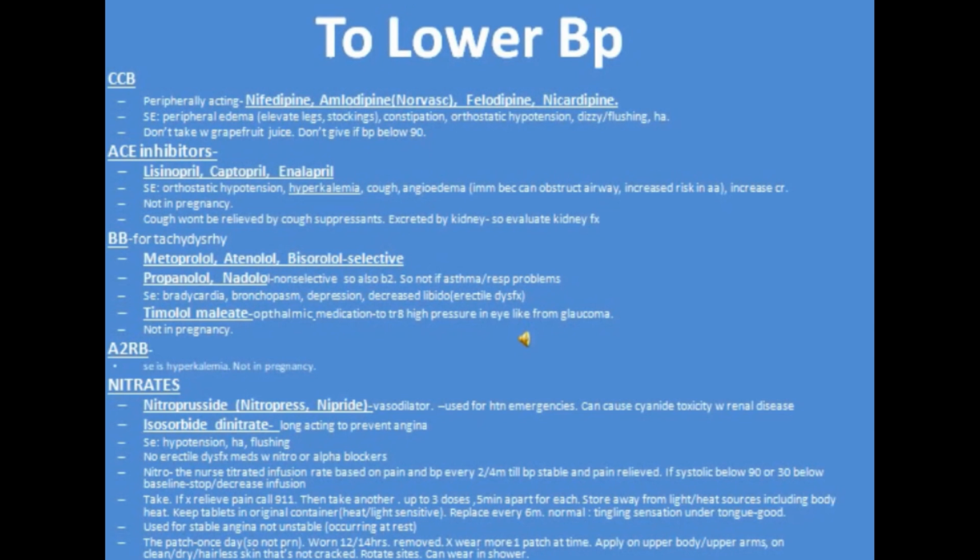The next class of medications are ACE inhibitors. ACE inhibitor stands for angiotensin converting enzyme. Basically, it decreases the production of angiotensin II, which constricts the blood vessels, so blood pressure is reduced. Because think about it, if you have a small little straw and the blood's trying to get in there versus a large straw, the blood pressure is going to be way higher in the small one. So if you dilate it, the blood pressure decreases.